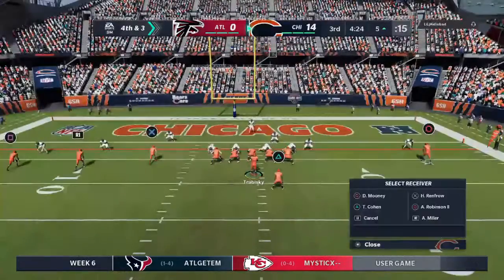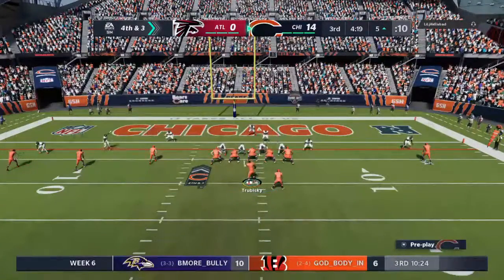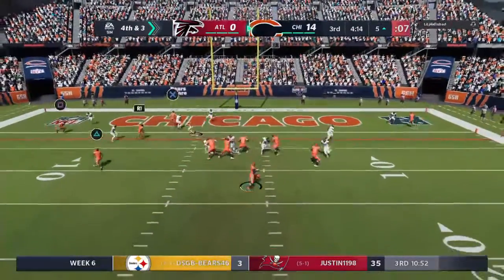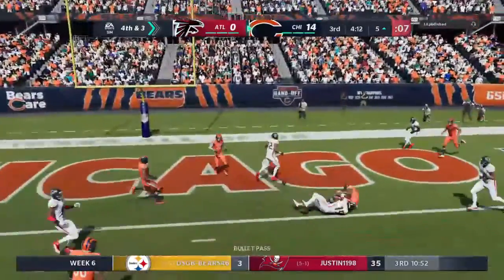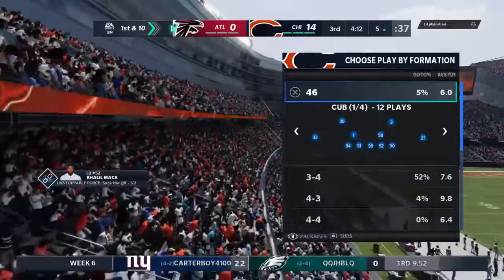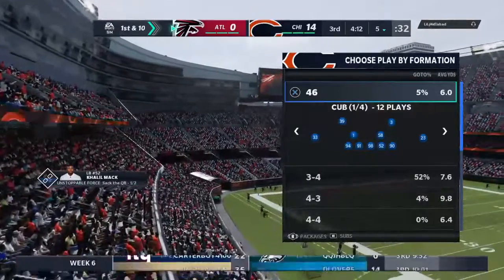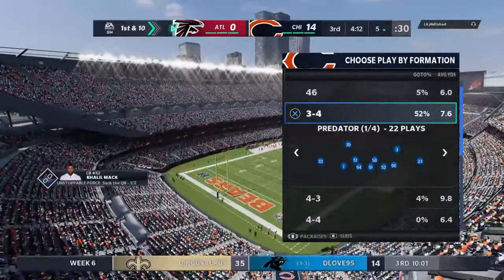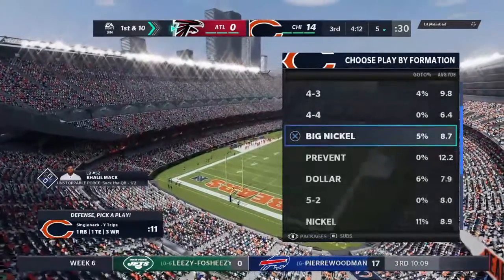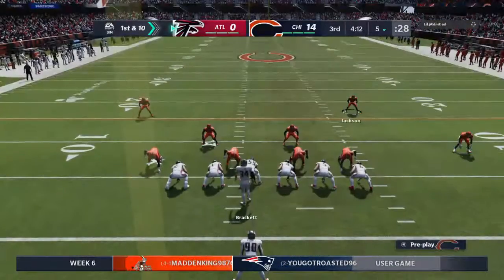Now, the offense is not leaving the field. They're going to stay out and go for it on 4th and 3. They'll try and throw for it with Trubisky. And that is going to be incomplete. Boy, it looked like he had it and dropped it. And that will force a turnover on downs. About set to begin their next drive.